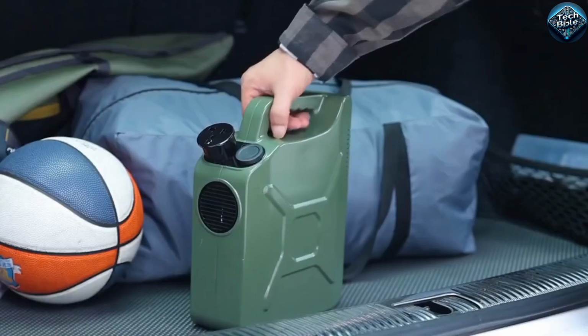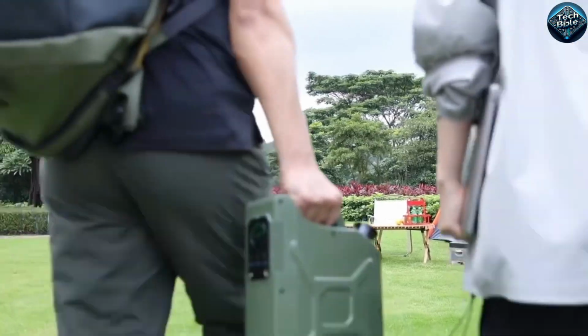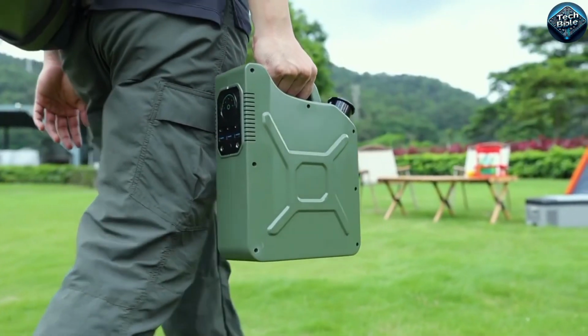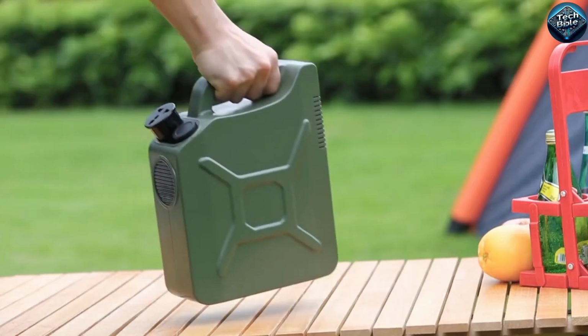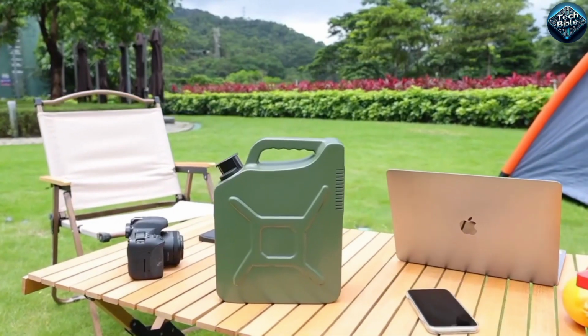That wraps up our look at some of the coolest and most useful gadgets for your next outdoor trip. Whether you're a seasoned camper or just love exploring, these tools are sure to make your journey safer, easier, and more enjoyable.